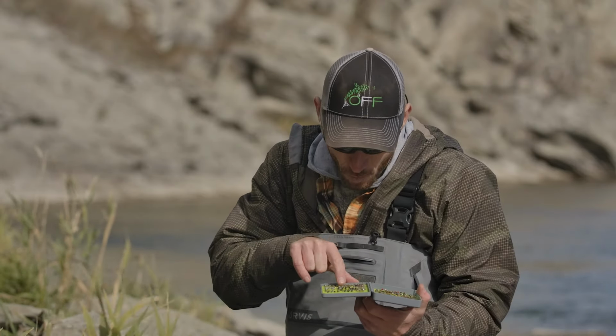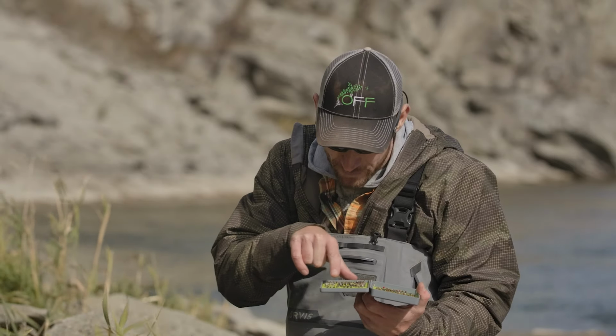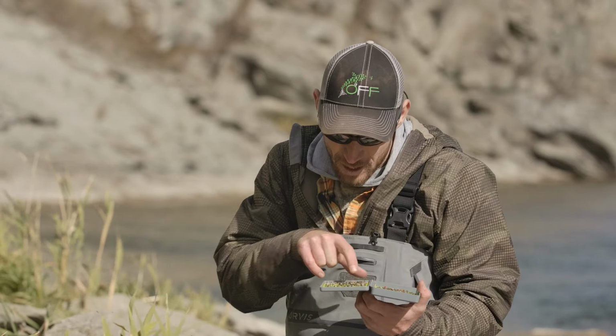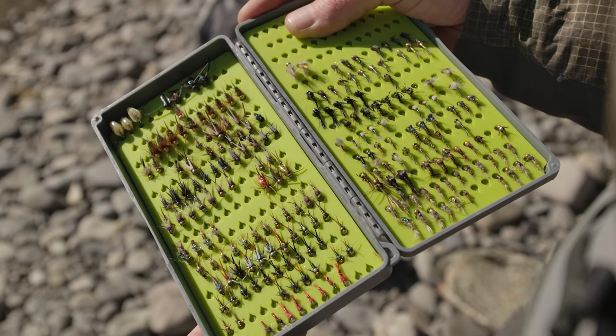If I find a fish that is feeding on blue-winged olive nymphs, but we missed them on one bug, I want to have options. I don't want to just have one blue-winged olive nymph. That's why I've got 1, 2, 3, 4, 5, 6, 7, 8, 9, 10, 11, 12. So I've got a dozen different blue-winged olive patterns, not just a dozen blue-winged olive flies, a dozen completely different patterns that all imitate a blue-winged olive nymph.